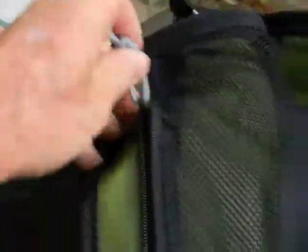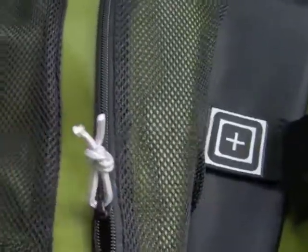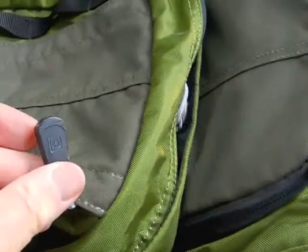The bag has two mesh pouches on here, one at the top, one in the center, and just a blank section at the bottom when you put your stuff in there. I like the way the zips easily slide. All the zips on this bag work really well. Just a little knotted section on these ones rather than plastic tags.